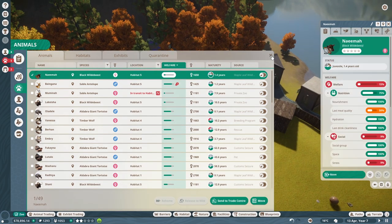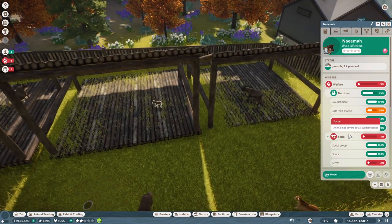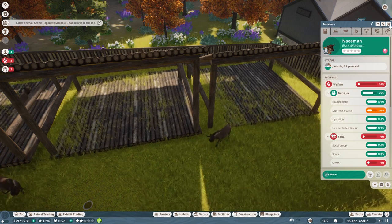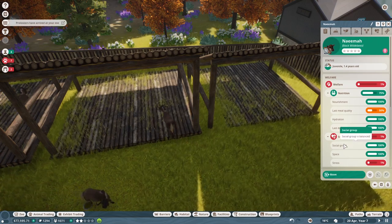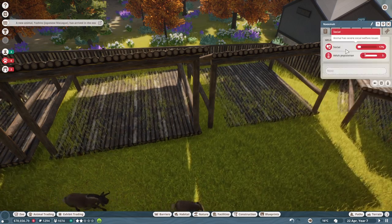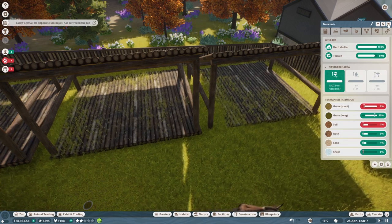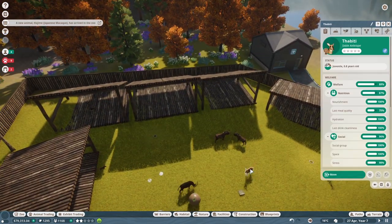Let's move to you then. Oh, you're a little one. And you're stressed out. Trying to hide. Because I think from their social aspect, it looks like they should have... Oh, I wonder if they've got too many babies for the adults. That might be the case, because it's saying an adult population of 5 is needed. It's the same antelopes. Are they having the same problem? No, they seem okay.